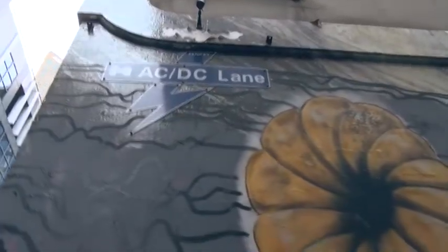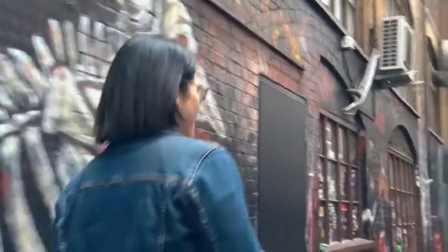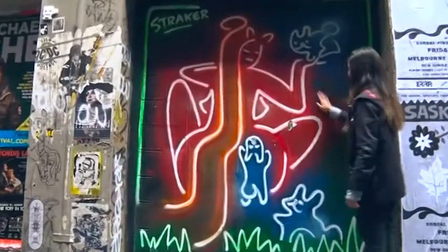Now we're in AC/DC Lane, another lane in Melbourne filled with artwork tucked away in the CBD. What can you tell us about this lane? So this laneway is very special because it's got one of Melbourne's best live music venues in it. It's called Cherry Bar. It's just down behind us here. Cool. The laneway is named after the band AC/DC.